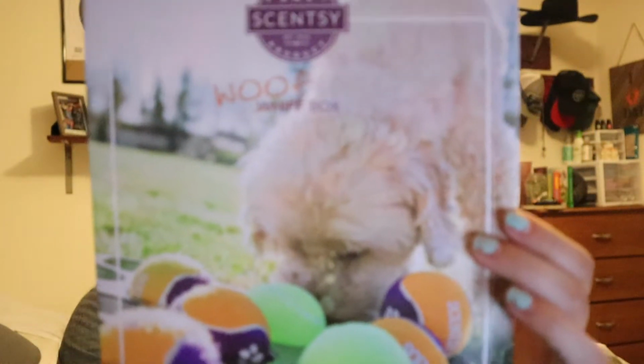So, this month it is a special edition Woof Box made for your dogs. It comes with this really cute little magazine, and basically on the inside it says your pet will have a ball, and it's a little game that you can play with them. And it's cool because it comes with a ball. It says Scentsy Pets, and it squeaks.